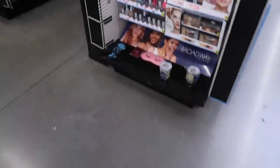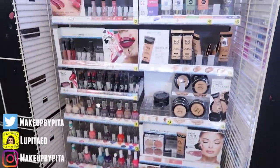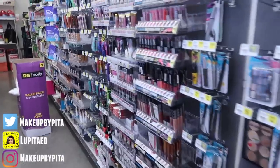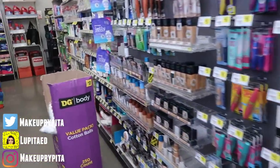Okay, we got a basket. Oh my god. This is not the only makeup they have. Look at this whole section here. Ooh, okay, where do we get started?